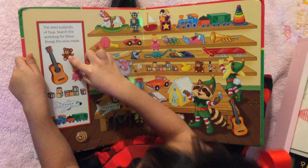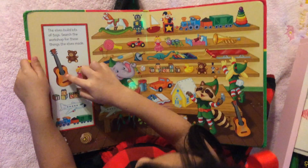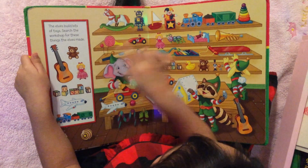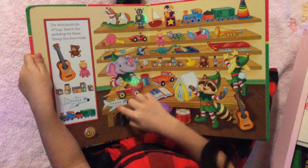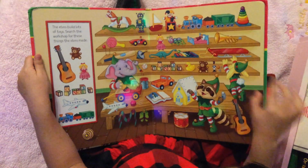This little bear is here. This guitar is here. The little dolly is here. These blocks are here. The airplane is here. And the train is here.